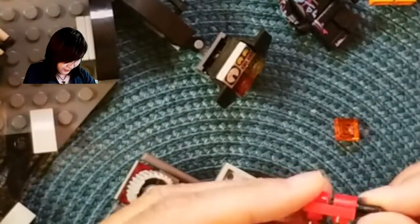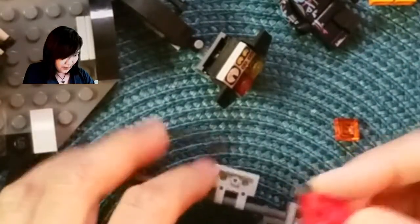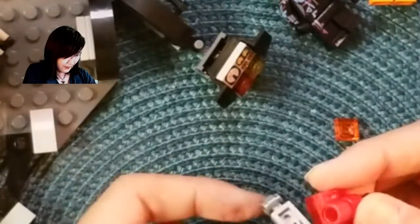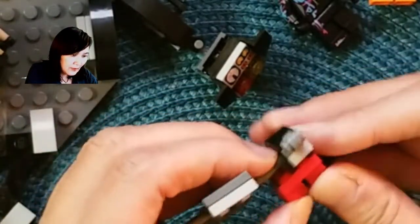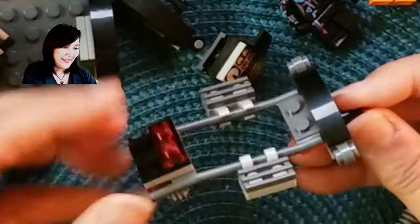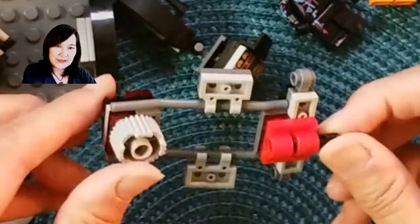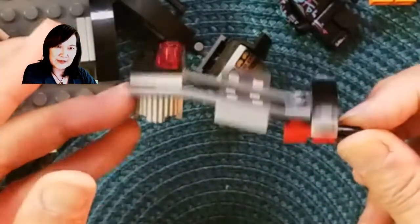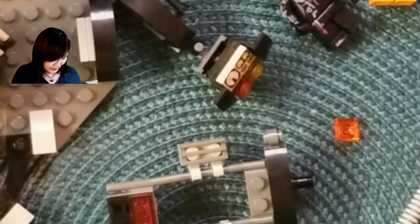Okay, and flip this around. Yeah. So it's going to fit right in there. Okay. This is just the weirdest looking thing. What is this going to do? I mean, you could tell that this is going to rotate. I don't know, maybe this is going to go on some kind of spinner or something, maybe.